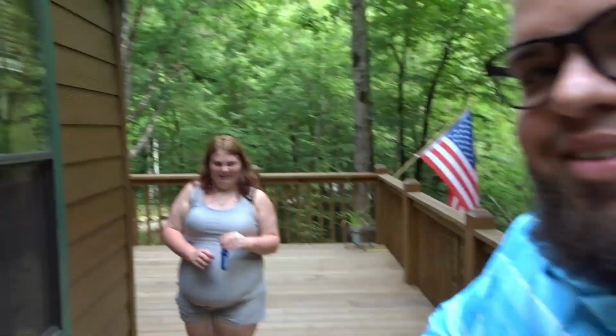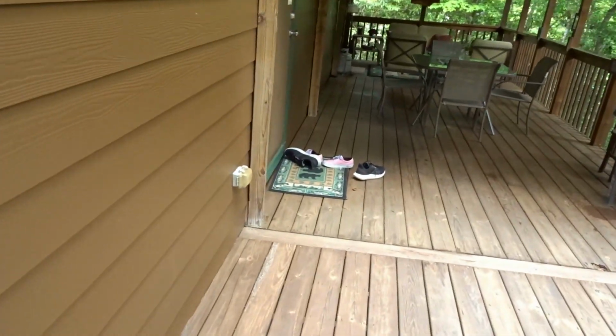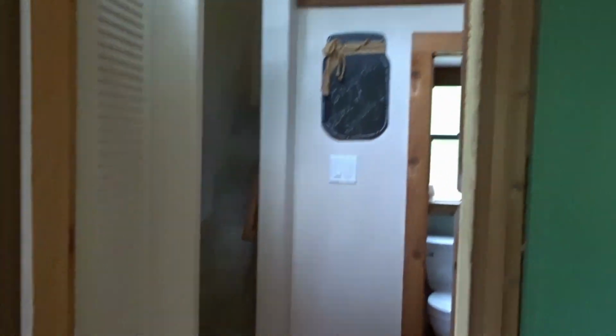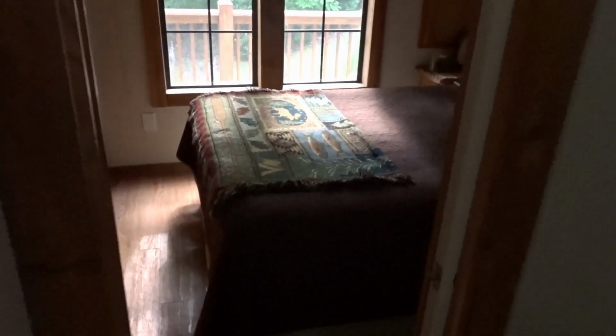Okay, let's go inside, okay? Go inside, lead the way. You want me to go first? I'll go first. Don't mind our shoes, that has nothing to do with it. It's already magically unlocked. So it's like actually a tiny home. So you got the bedroom, like a really decently sized bedroom.